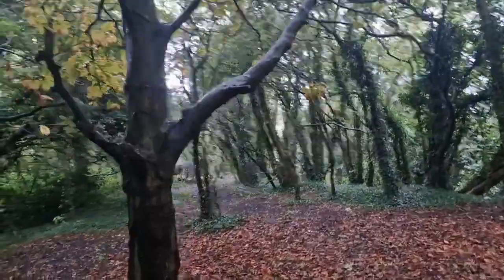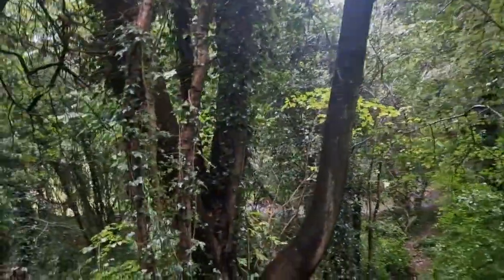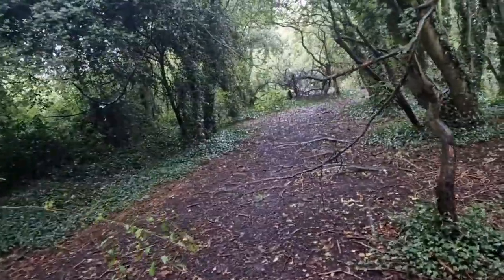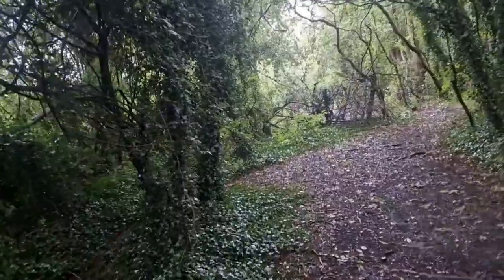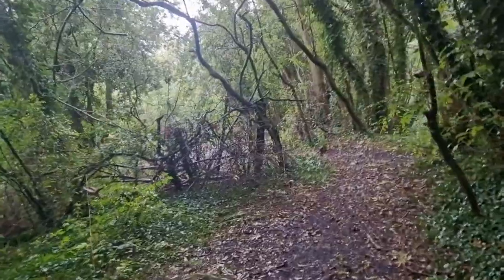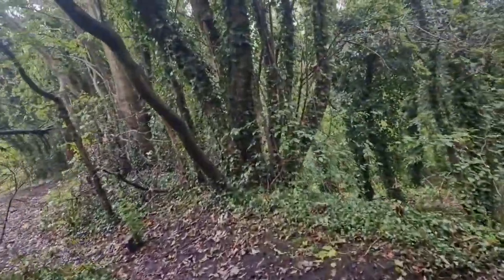And of course, there's a path that I haven't been down. Yeah, I think that's the way. And look how deep it is. It must be like, what's it called? A line must have gone down this way. Yeah, I'm assuming. I'm not sure if you can get down this way. I don't think. Yeah, why not?